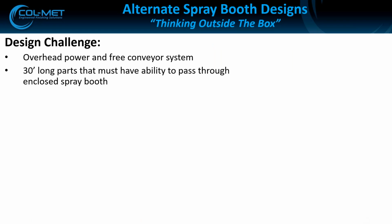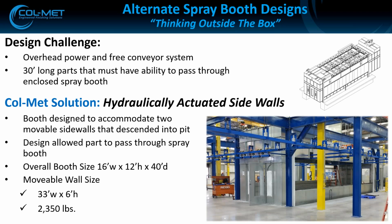Another thinking outside the box booth challenge was an overhead power and free conveyor system. This system had an overhead conveyor with 30-foot long parts that must pass through the enclosed spray booth. Typically, we would do a conveyor opening, but this particular part was really large. That was going to increase the airflow of the booth. The exhaust system had to be bigger. The air makeup unit had to be bigger, and because of the opening, the flow wouldn't be proper. A roll-up door was required.